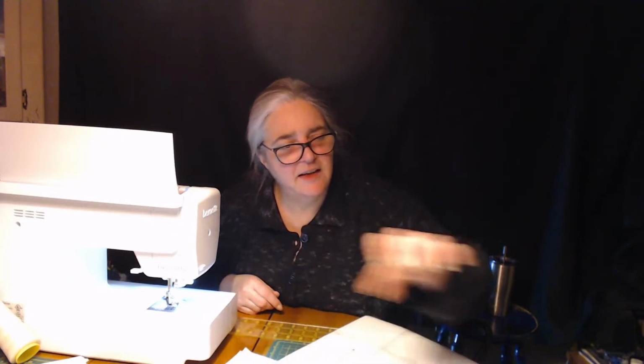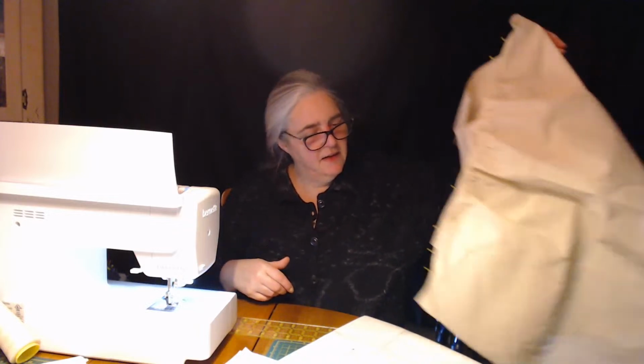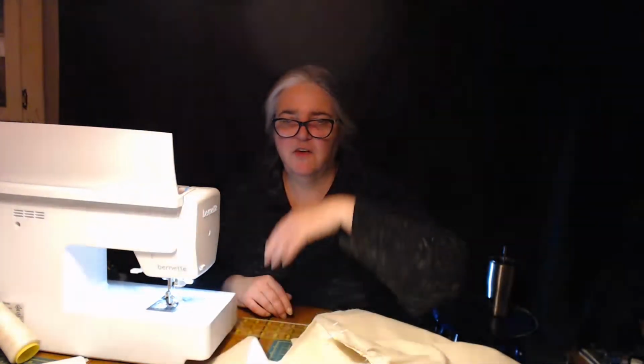So yeah, hopefully my little hack works and the armholes are not going to be too tight with adding the sleeve, because this is designed to be a sleeveless top. Then I will add the sleeve to see on this muslin if it works. Absolutely.